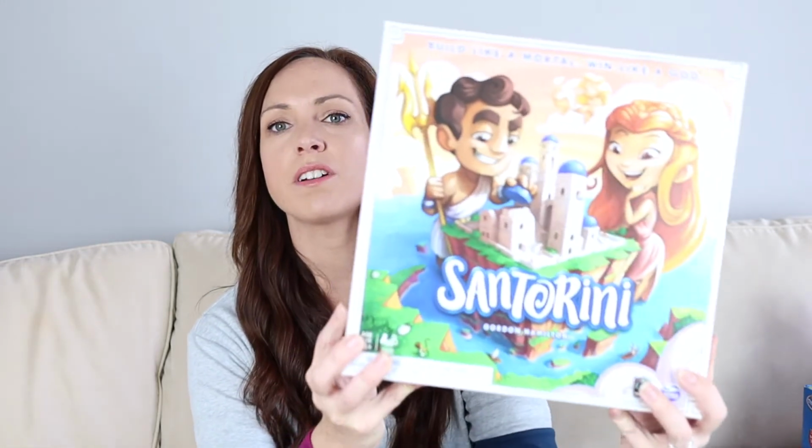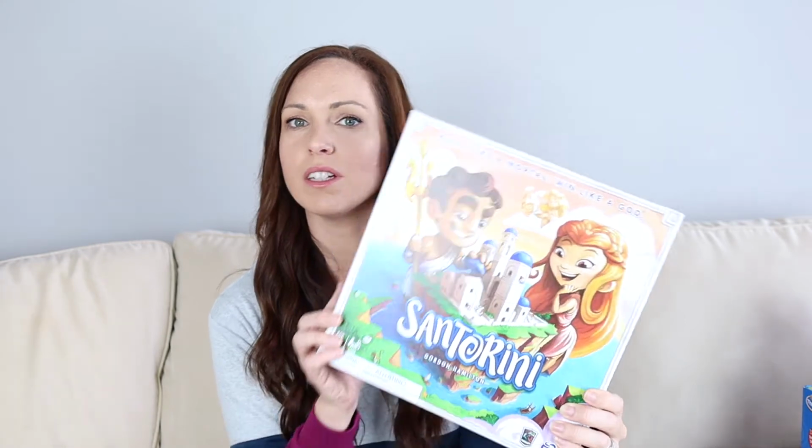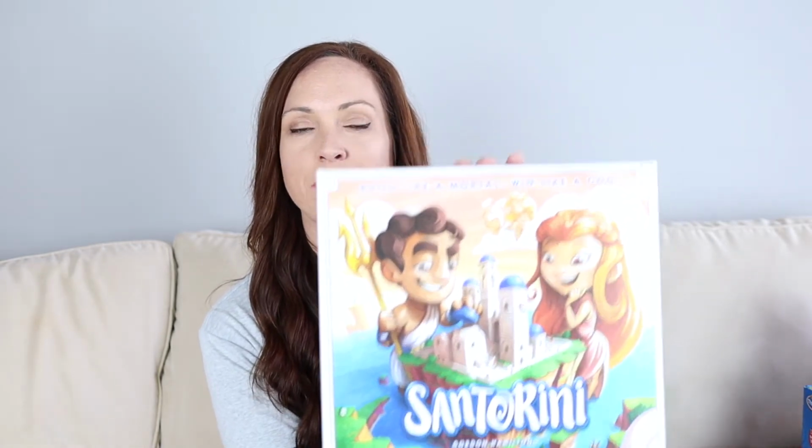Last actual board game style game I'm going to talk about is this Santorini. And this is definitely for older kids. Cheryl kind of gets it, but we still have to really help her with this one. This is a really fun game that Craig and I even enjoy. And it's one of those where he and I just want to play by ourselves when the girls go to bed.